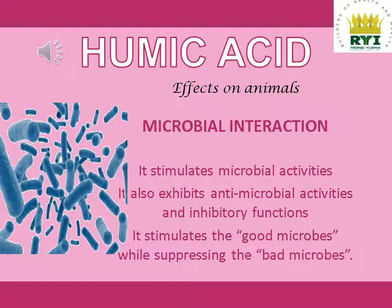It stimulates good bacteria, but it kills bad bacteria. Because some animals, especially those ruminants like cows, goats, and sheep, need bacteria to digest the food that they eat, because they eat grasses, and grasses are hard to digest. So some grazers use antibiotics. If they misuse antibiotics, the animals might be harmed, the animals might be killed.